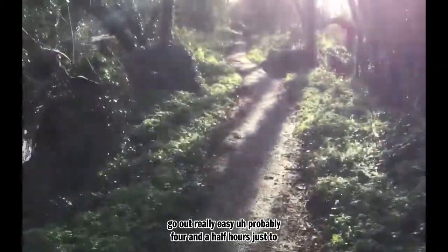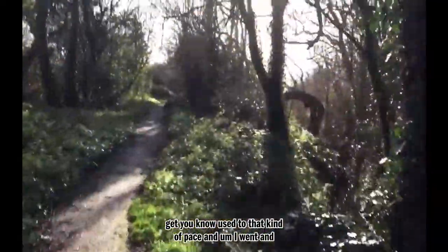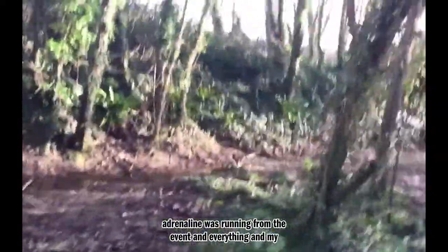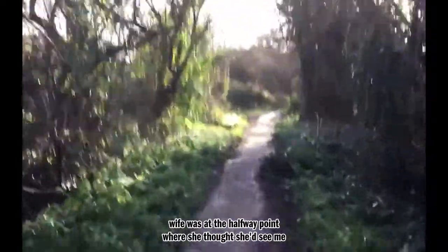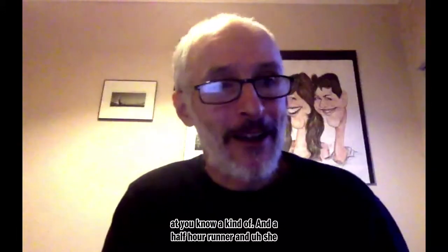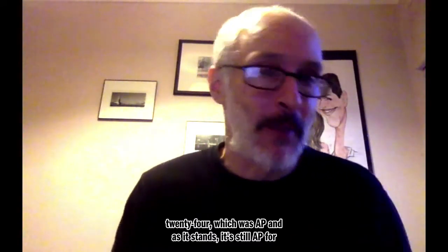And one of my last runs before I did the 10 in 10, I did the Brighton Marathon. And I said to my wife, I'm going to go out really easy, probably 4.5 hours, just to get used to that kind of pace. I started the run, and I just felt fantastic. And of course, the adrenaline's running from the event and everything. My wife was at the halfway point where she thought she'd see me at a 4.5 hour pace, and she never saw me. I ended up doing, I think, 3 hours 24, which was a PB, and as it stands, it's still a PB for me.